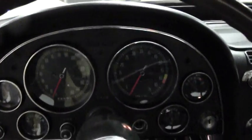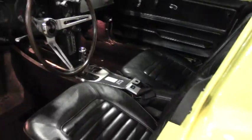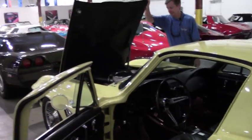This Corvette comes with a free 2-year warranty, good anywhere in America. We have been in business 23 years at Buy a Vet in Atlanta, AAA Better Business Bureau rating. If you're looking for any Corvette, call David, 404-944-7300.